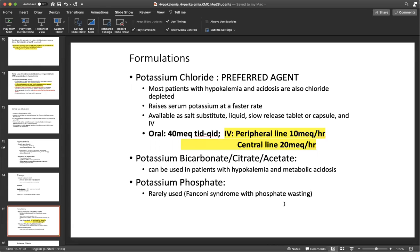So sometimes things to remember are hypokalemia can be an acute phenomenon. It can be a chronic long-term phenomenon. If it's a chronic long-term phenomenon, there are patients who are on potassium tablets for years and years and years.